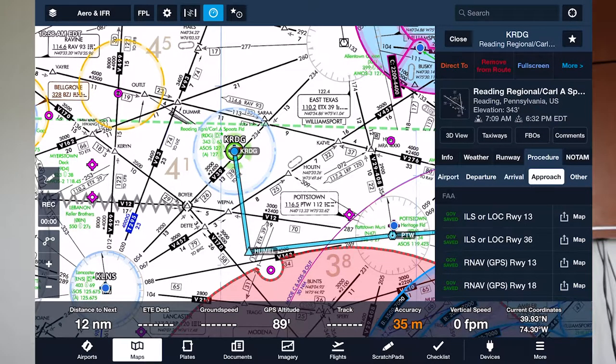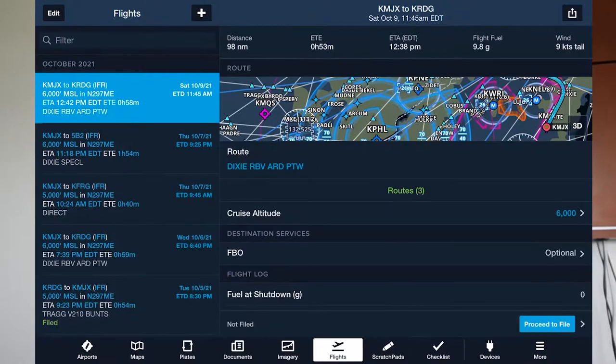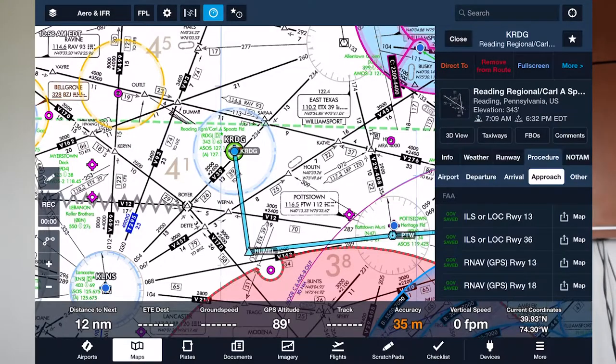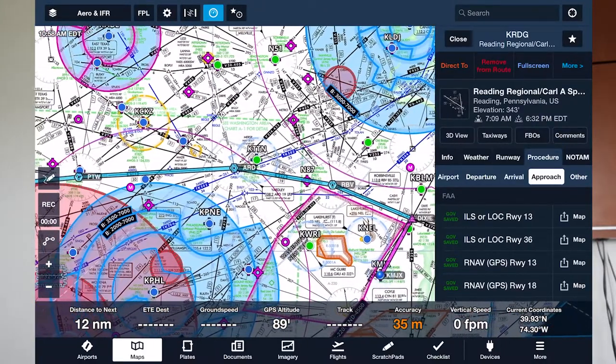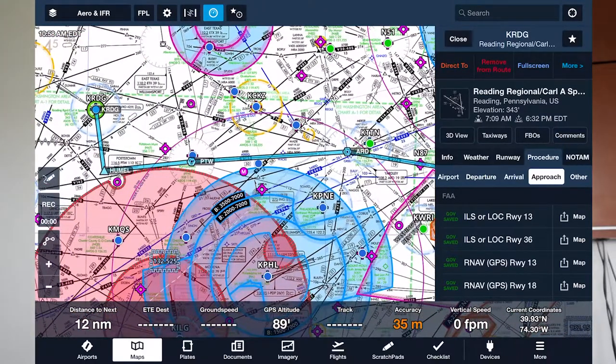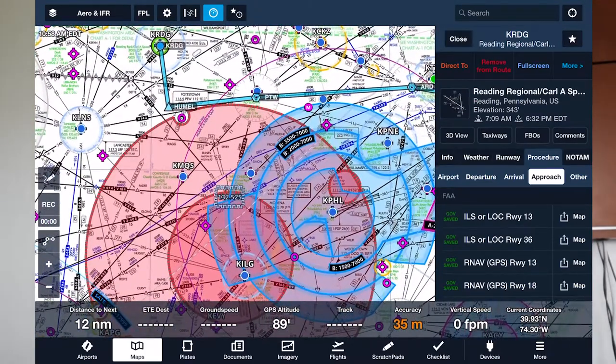So I'm going to file without Hummel in there. And I'll just file Robbinsville, Yardley, Pottstown. And that should be perfectly fine. Dixie, Robbinsville, Yardley, Pottstown. And that keeps us outside of the presidential TFR, even though we'd be IFR and able to transit it because we're IFR. So that'll be good there.